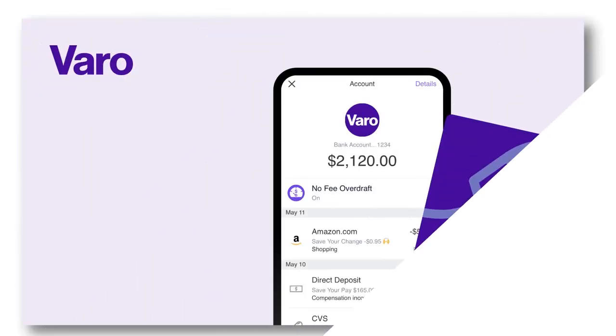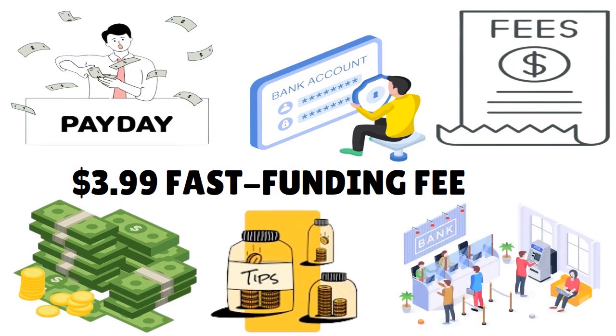And then you also have Varo. Varo is great for existing bank customers. Varo also has a banking arm. So if you are a banking customer of Varo, that's really cool because you get your cash even faster.